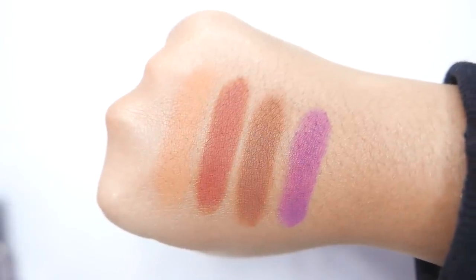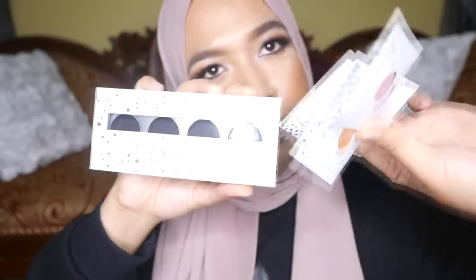A Colourpop right here. I got this from my makeup junk. I can put this all in here, or maybe I won't, because I already have the palette. This is going to be in the makeup tutorial for sure.